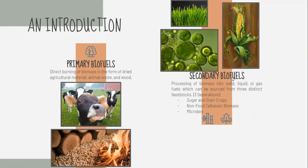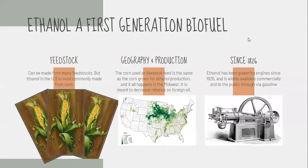These can come from three distinct feedstocks, also known as three separate generations. First generation, including sugar and grain crops. Second generation, non-food and cellulosic biomass. And third generation from microbes. We will be focusing on first generation biofuels today, produced mainly from corn.